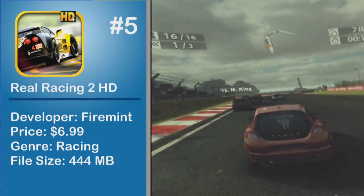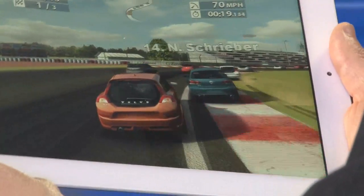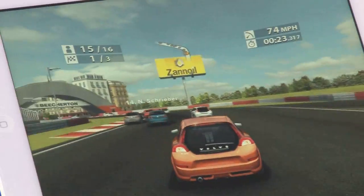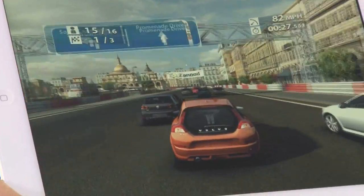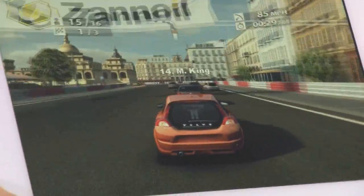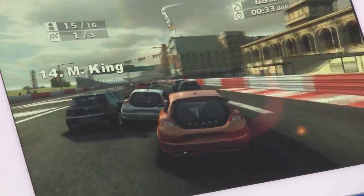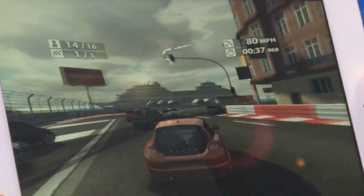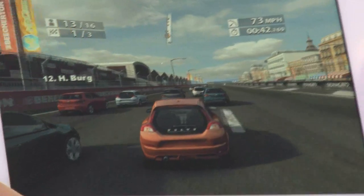And as we start and come out into the sun, you can see that there's really cool effects, like the reflection in the top of the car, and you can see some of these effects over here, like the sand kicking up. And once you get your practice over with, you'll be able to challenge up to 16 other players online. And even though right now we're riding in a sort of clunky Volvo, you can upgrade to up to 30 vehicles once you really get your practice in. Overall, the controls are good, the graphics are great, and it's just easy to pick up and play.